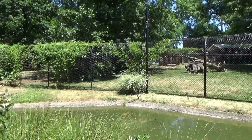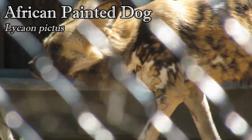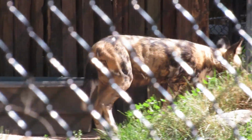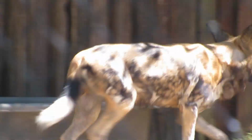Back along the river, look for the African painted dog. Also known as the African wild dog or African hunting dog, this very social canine lives in packs led by an alpha male and female pair. They are one of Africa's most successful hunters, with a successful kill rate of between 60 and 80%, depending on the source that you look at.